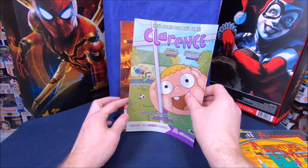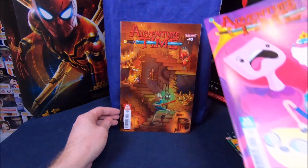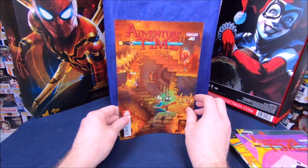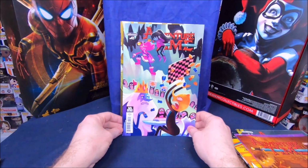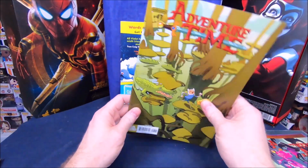I don't think I have that one. Number 39, subscription cover. Don't have that one. Number 40, that's a really cool cover, and I don't have that one. Actually, there's a lot in this collection I don't have, so I'm actually really happy with these. And number 41, subscription cover. Number 43, subscription cover. These are cool.